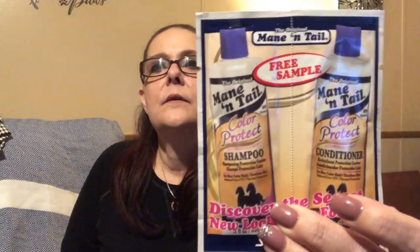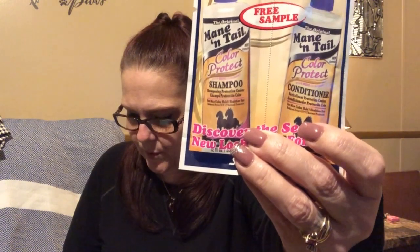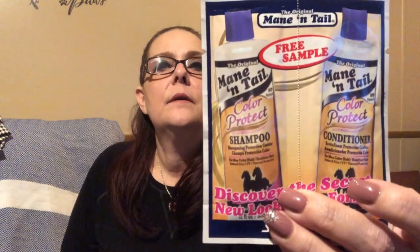This is by Mane 'n Tail, Color Protect Shampoo and Conditioner. This is a $2 value. And I like this shampoo. Shampoo is nice. I am not going to open it and smell it, but I will be using this in the shower tonight. I like that.